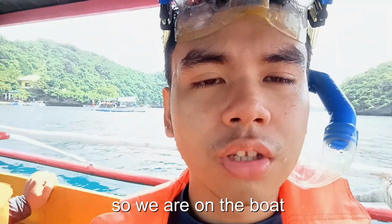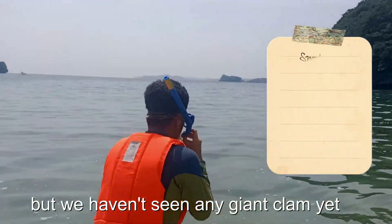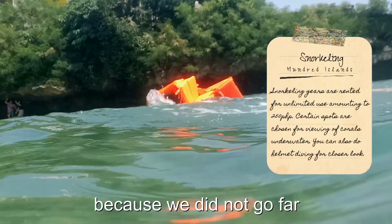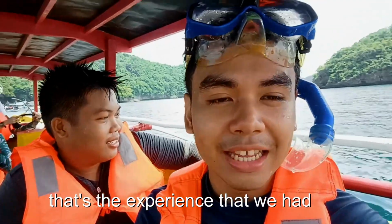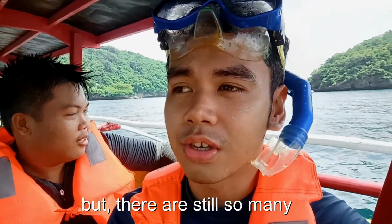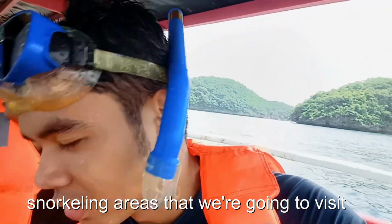So we're on the boat and we just tried snorkeling, but we haven't seen any giant clams yet because we did not go far. We snorkeled only on the shore part. That's the experience that we had. But I think there are still many snorkeling areas.